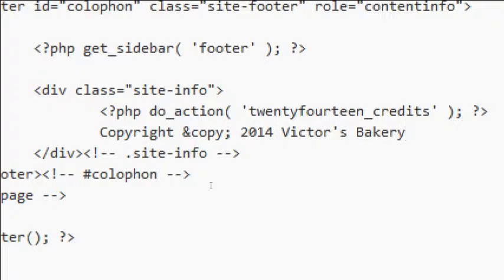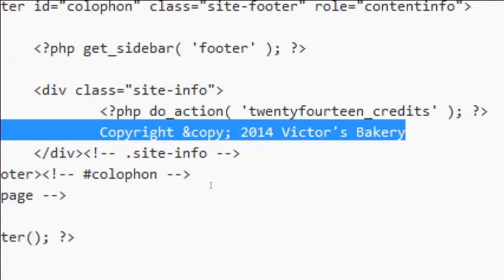But we replaced the one that had proudly powered by WordPress. And we still are, but we want it to be with our name. So we took all of that out and just put simply our name. And just to confirm, you didn't delete anything extra here. You didn't delete anything extra here. Just the part in the middle.